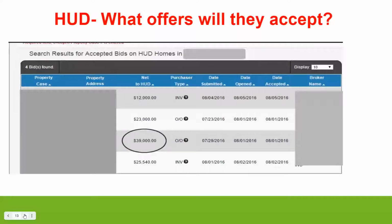Once you make offers, you'll also be able to log in and see what the winning offer was for the property. So you can search accepted offers and put in your county and see what other people are getting them for. So let's just do that real quick and see if there's any investors buying in Arizona.